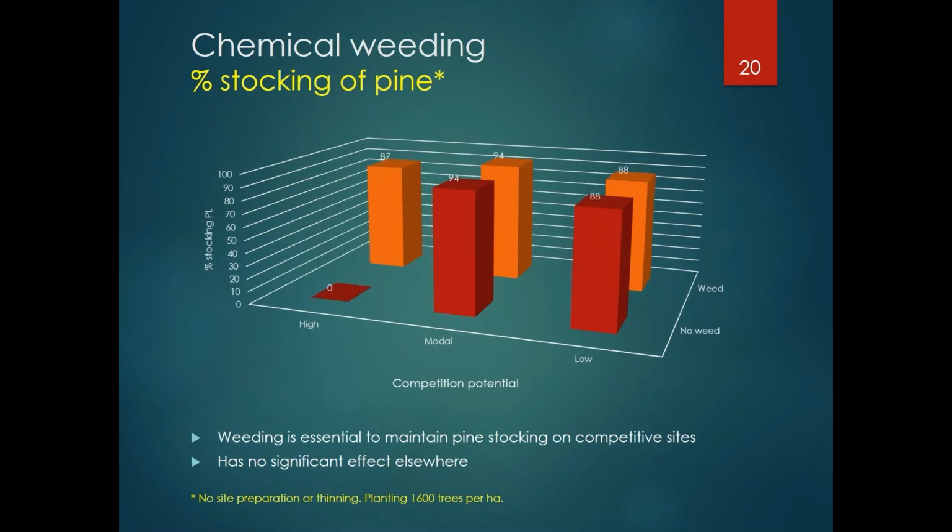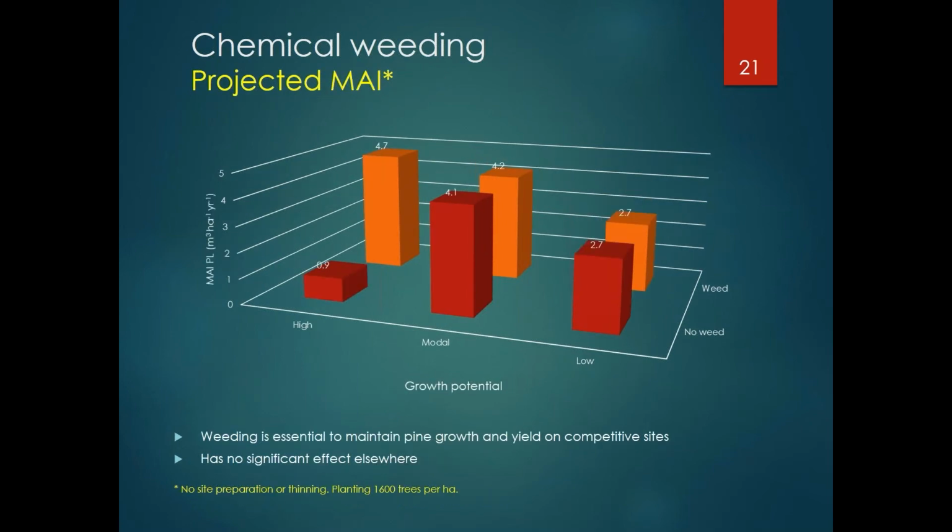Weeding is essential. If we look at the percent stocking of pine, as distinct from that of aspen, weeding is essential to maintain pine stocking on competitive sites. Chemical weeding is essential to maintain stocking on competitive sites, but again, has little significance elsewhere. And similarly, if we project now pine MAI, weeding is essential to maintain pine growth and yield on competitive sites, but has a little effect elsewhere again.